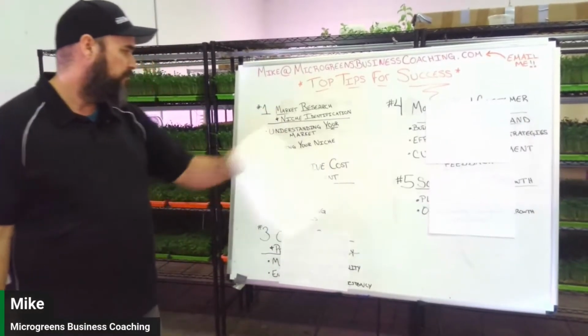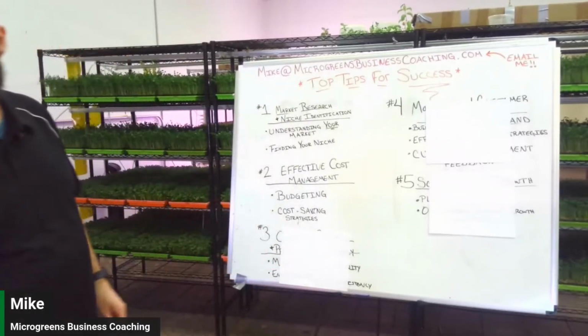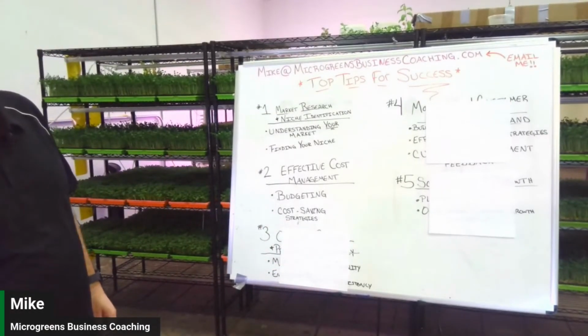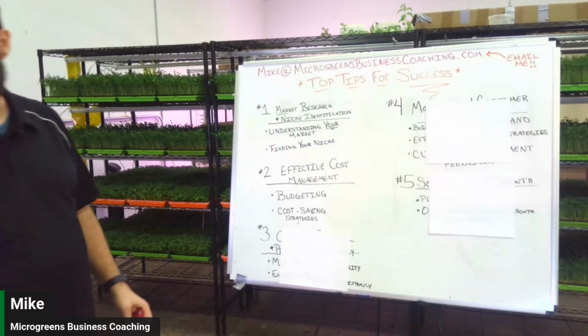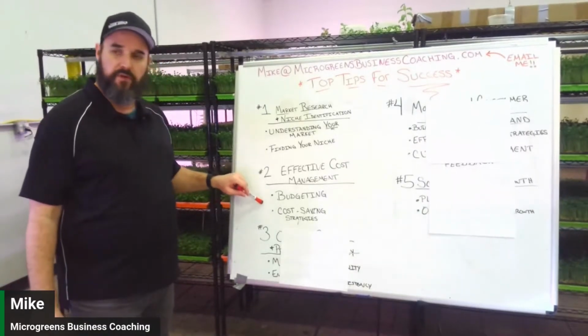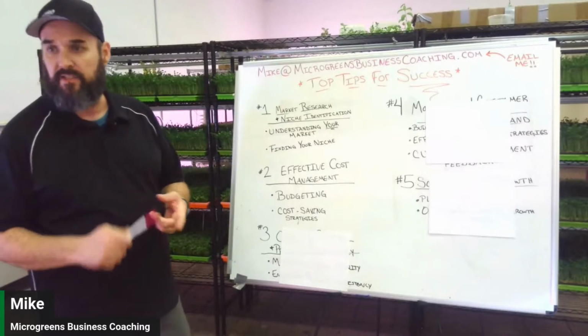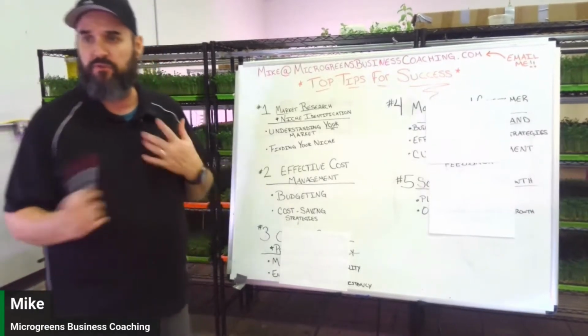Step number two, effective cost management. So budgeting, fun word, budgeting, right? You've got to budget what you're going to do. You've got to have a roadmap for your budget. So you've got to budget your money. How much are you spending in the beginning to start this business? How much is it going to cost you? Do you know that number?